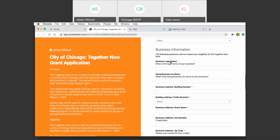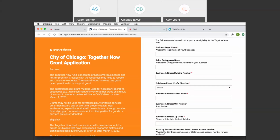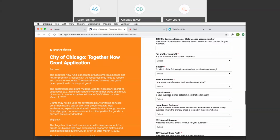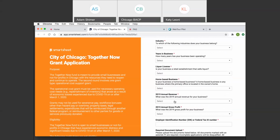In terms of business information itself, we usually see that this should match the address that's on your bank statement or tax documentation. It's not disqualifying if it doesn't, because we understand that there can be discrepancies in addresses, whether it's a home address or things like that. But consistency in address when possible helps us just kind of say check and move on to the next application after approving yours. And then this is where we'll know whether you're a nonprofit or for-profit, which will be helpful when looking at the Chicago business license or the 501c3. And then some other more specific questions about liquor license, home-based business, and what revenue and gross profit was in 2019.